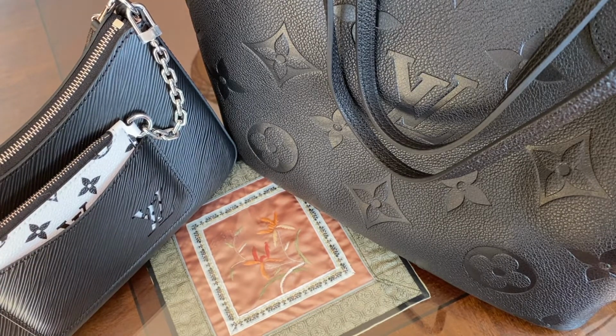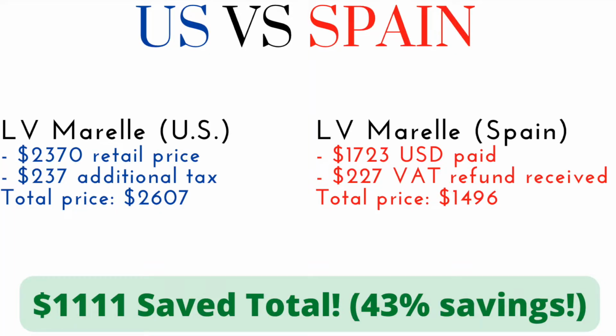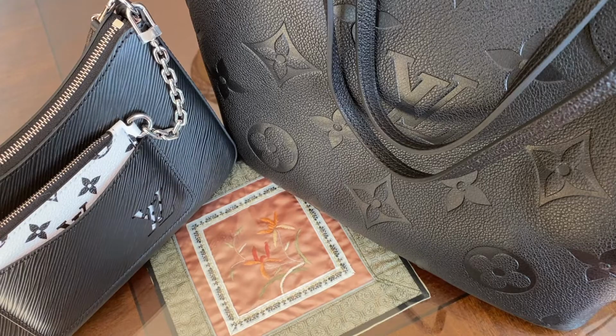Looking at my bank statement from the refund I just got last week, I got back $226.64. So again, doing the math of 226.64 over 1,723.22, that's 13.15% back. So almost 2 to 3% more, just because I purchased in 2 different countries, because Spain had a more favorable VAT rate. So this is a perfect example of confirming what I mentioned in my first video about how if you're going to different countries, it might be strategic to think about which country you actually purchase in.